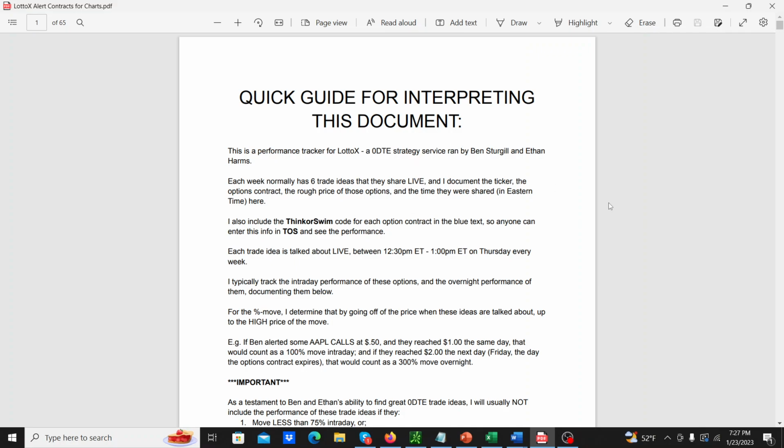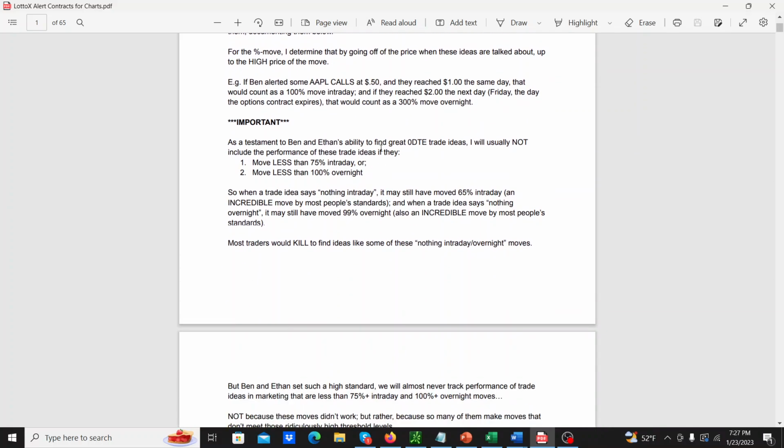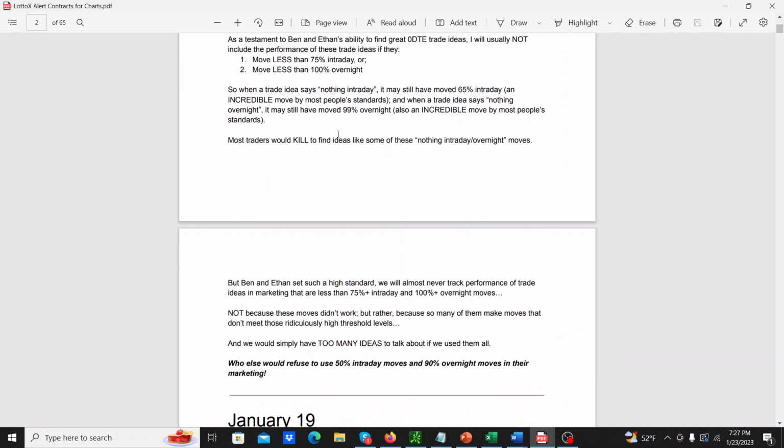Okay, so here's the top of the document, and it actually talks a little bit about what's included here. What's interesting is they are only interested in the big winners. So they want things that have moved over 75% intraday and over 100% overnight.